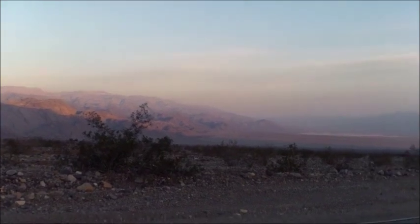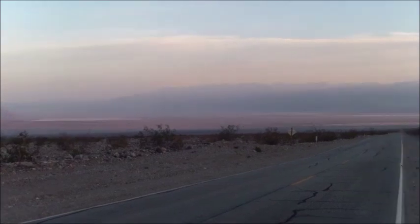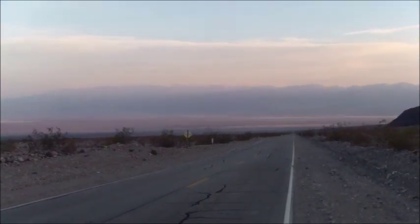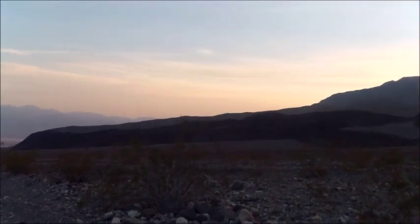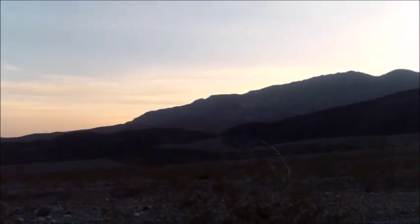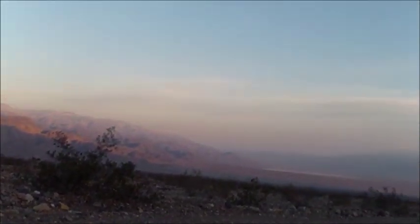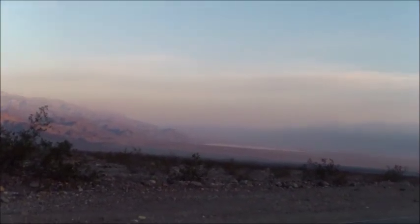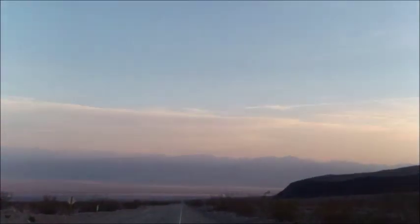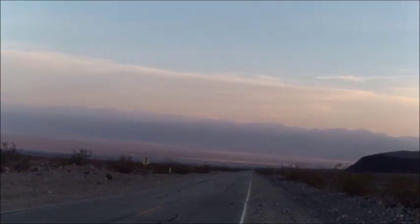In about 2,000 feet, I'll be at the valley floor and at Stovepipe Wells, where I'll probably spend the day and do some planning and some resupply and some washing, a little cleaning. But it's just incredibly gorgeous, these mountains to this side. Up that way is Scotty's Castle. I'll probably be making my way up there in the next day or so. Just around this bend is Stovepipe Wells, and then further down the valley to the south is Furnace.